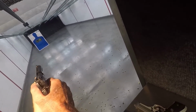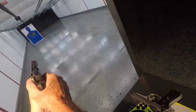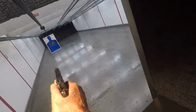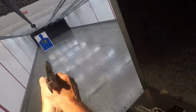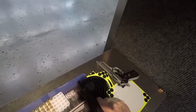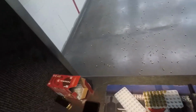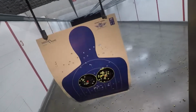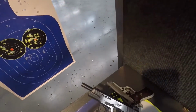So anyway, not real happy with Kimber. The gun they sent me was filthy, dirty. I don't really think it was brand new. Well, they had the little tags on it like it was. I still don't think it was, because it was filthy.